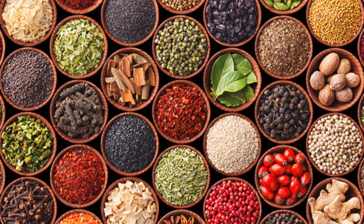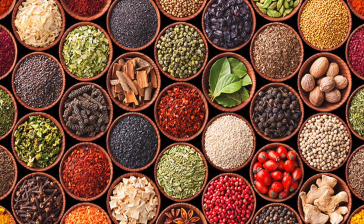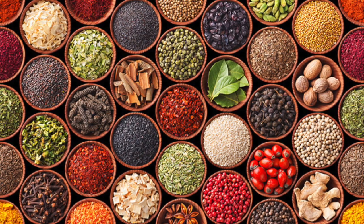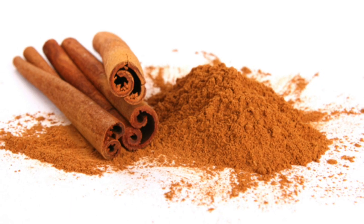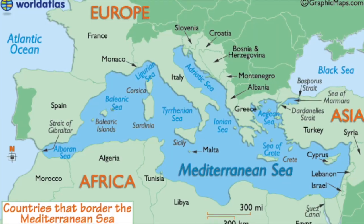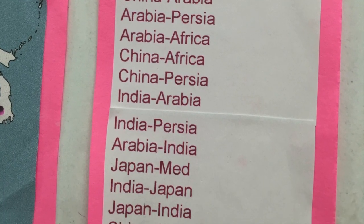Arguably yet another food item. Not only did this item add zest or heat to food, but it also advanced many economies. What is this item, you may ask? Spices. Some important spices traded along the Silk Road included granulated sugar, salt, pepper, and cinnamon. Some civilizations that exported spice include India, China, Arabia, and the Mediterranean. The pink part of the map represents spices on the Silk Road.